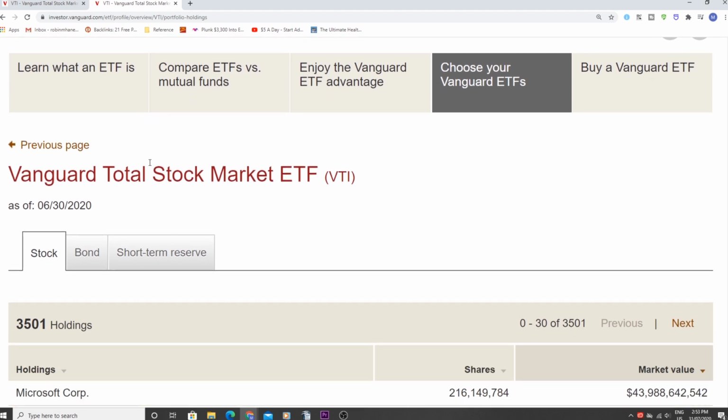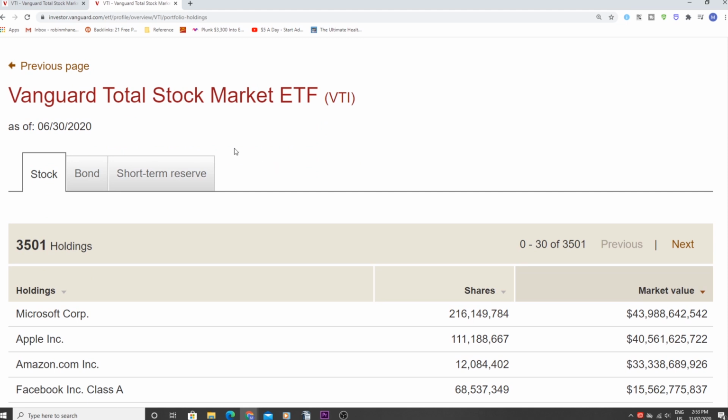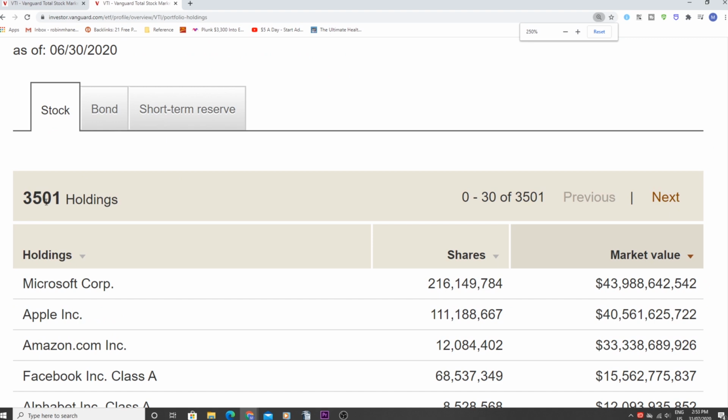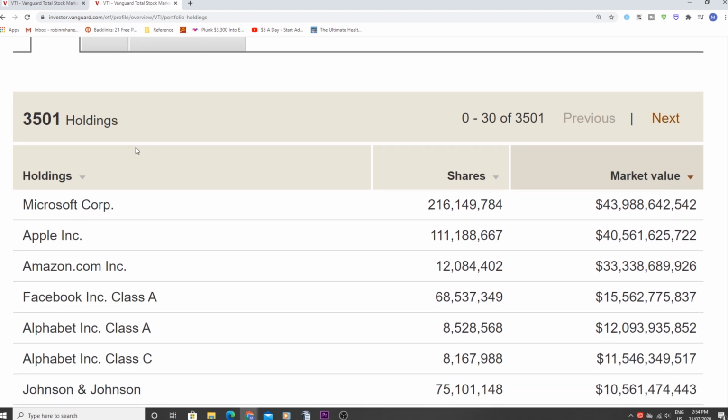If you go into Google and you type in Vanguard VTI ETF, it should take you to a page like this. And what you guys can do is you can see the different holdings that are actually in VTI itself. And as we can see, once again, there's 3,501 holdings. But keep in mind that may sound like a lot of stocks, but a lot of these bigger stocks at the top actually have more weight in the holdings. And we'll go over that in just a second. But here's a big list of all the different companies that are being held currently in VTI.